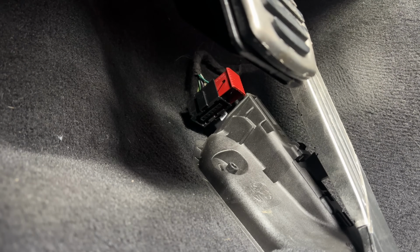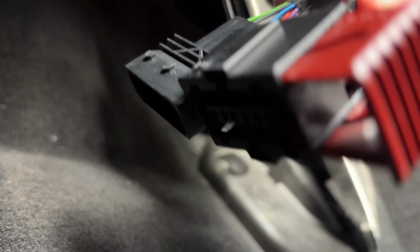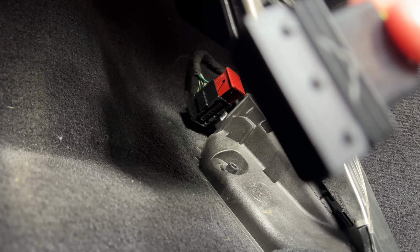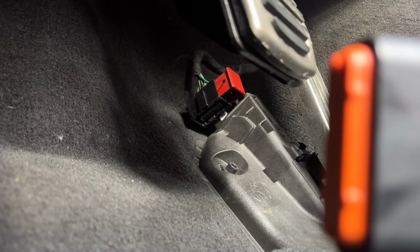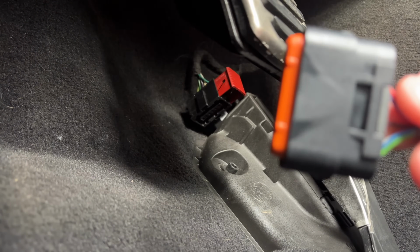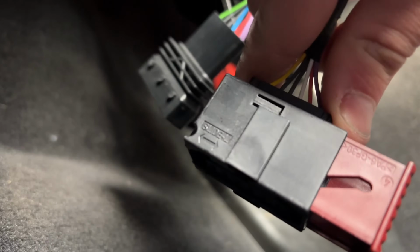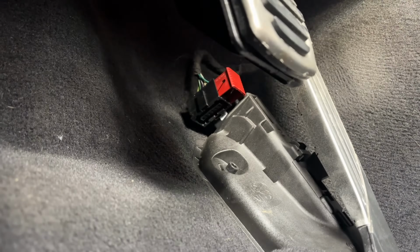All right, so now that that is disconnected, you're gonna take this end here of the wire, and this is gonna plug right back in on top of the accelerator, and then this end here is gonna plug into the one that you took off of the car as a stop. And then you're gonna have this other side, which is gonna plug right into that power module I was showing you earlier. So we're gonna take this burgundy one and plug that right on top of the original accelerator, and we're gonna lock that in, and then we'll go from there.